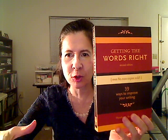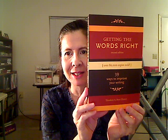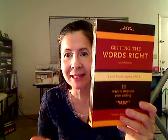Once you've done your first draft and you're in the rewriting stage, Getting the Words Right by Theodore A. Rees Cheney. This is great. I use this a lot for my short story, Emerald Towers. I spent like 3 months on that. Getting the words right, cutting out the flab, removing excess writing. Like in dialogue, for instance, I have a tendency to be very long-winded. I usually have to go in there and cut things out of my dialogue, cut things out of my description. I still have a problem with that. But this is a good book to help you know what to cut out, what to leave in, and how to do it.